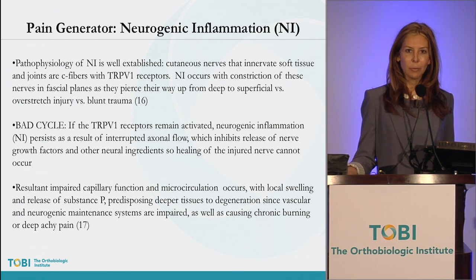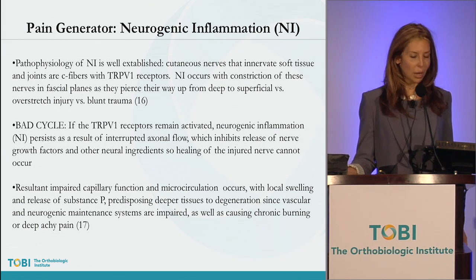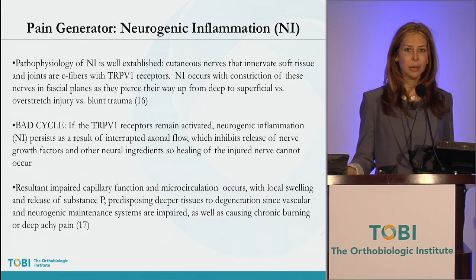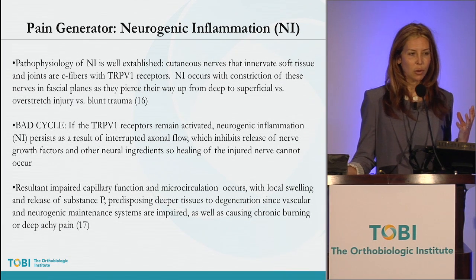So just getting a little bit more into neurogenic inflammation. I'm not going to go too much into detail just for the purpose of time, but there's these TRPV1 receptors that are part of our sensory nerves and our subcutaneous, right beneath the skin. And these can get very traumatized.